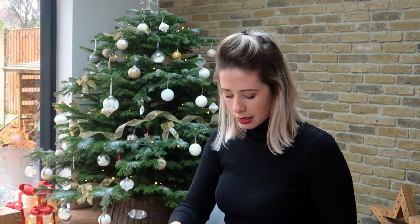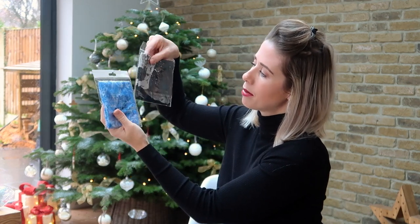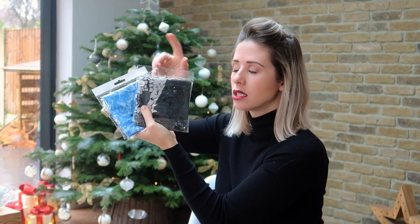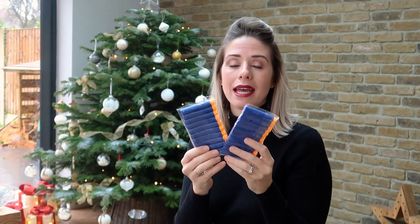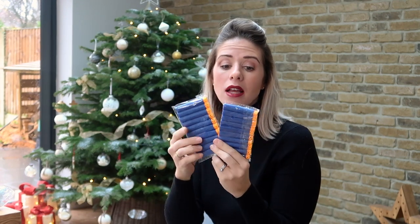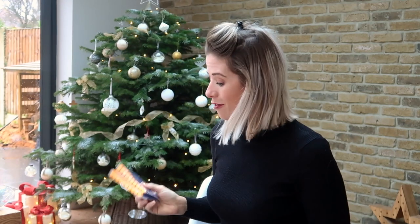You also get two little bandana scarves that come with it. One is a black one, one is a blue one. And I do believe they had quite a few different colors that you could choose from on the site as well. And you also get some bullets. Again, these are not the official Nerf gun bullets, but they do fit into the Nerf gun really well. So for me, that's absolutely fine. I am not one of those people who has to buy branded stuff at all. So yeah, like I said, $12.99 for that little kit.